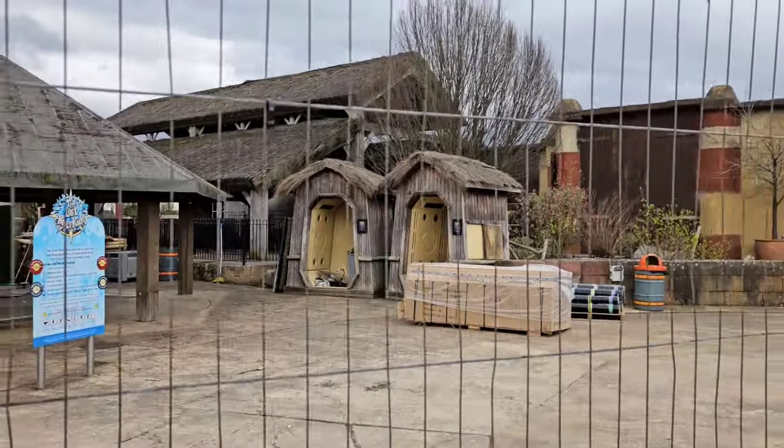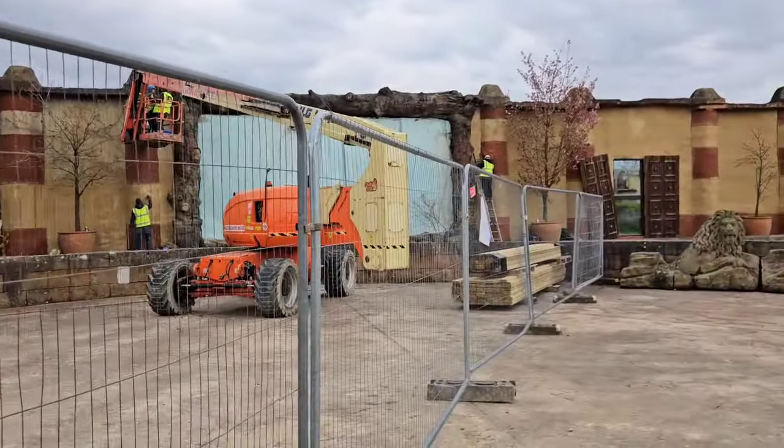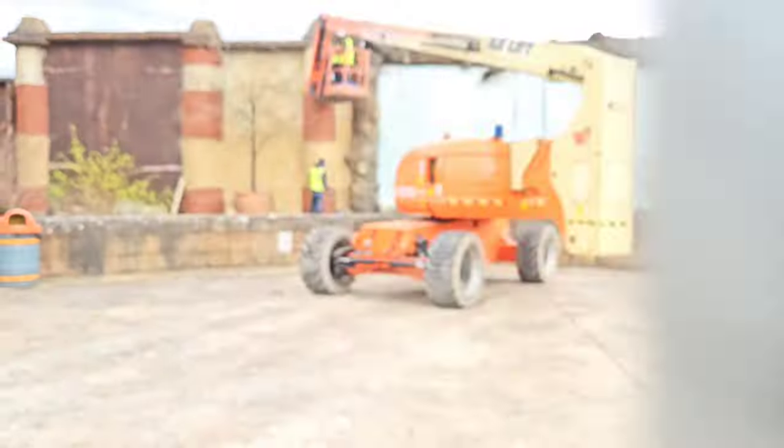But yeah, lots of work going on here. It's nice to see it continuing. Obviously, they were well on with it last time we came, and they're on with it again now. At the moment, this just looks more like kind of theming and painting.